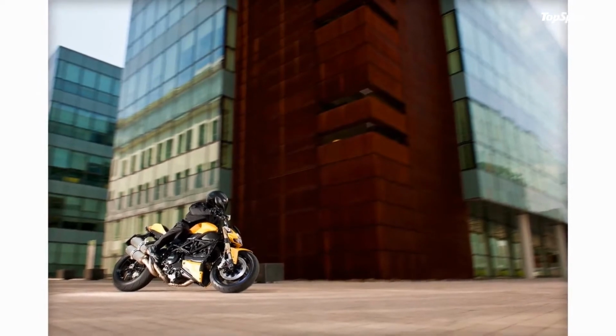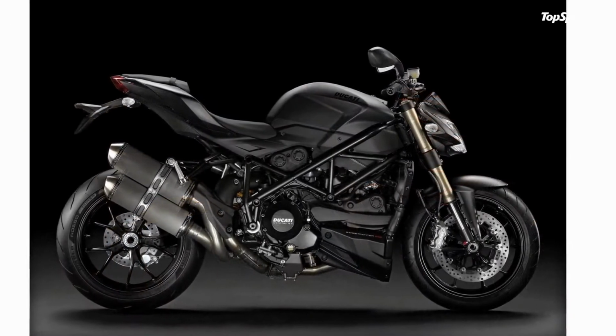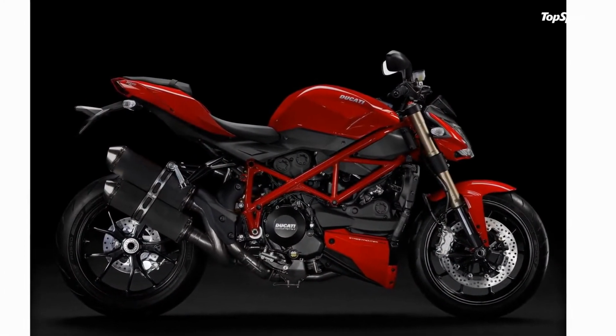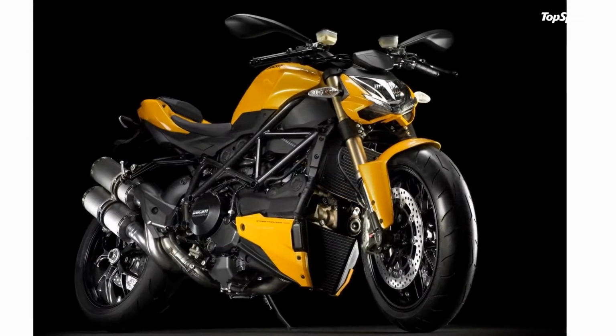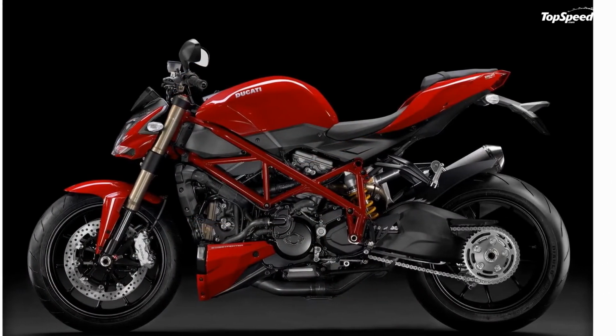Lighting. The aggressive-looking headlight is the face of the Streetfighter, and it leaves little doubt as to its character. While the main lighting source and multi-reflector design provides powerful illumination to cut through the night, its 2 evil eye strips of LED positioning lights give a striking and unmistakable identity to the bike.